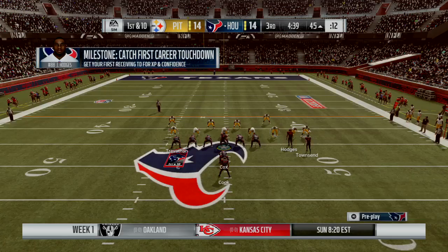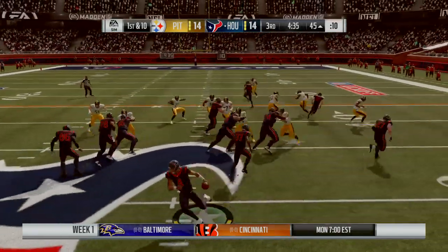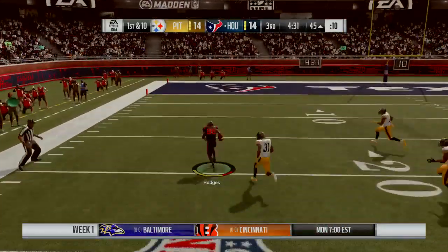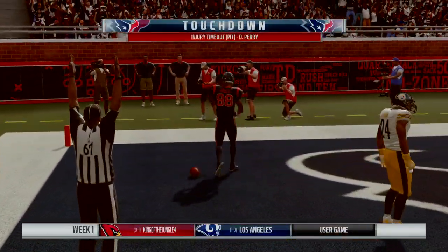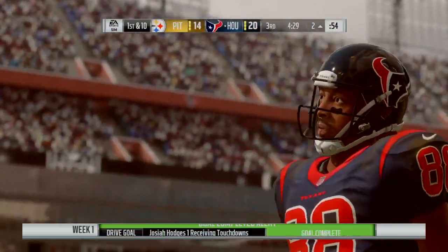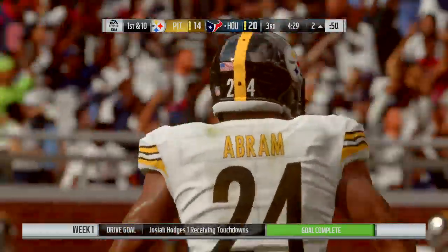Down! Black 22! Black 22! Watson on first down. Looking left side, and he's got a man. That's Hodges. And he's in. Touchdown, Houston. A big play there. 45 yards. And the Texans have broken the tie.